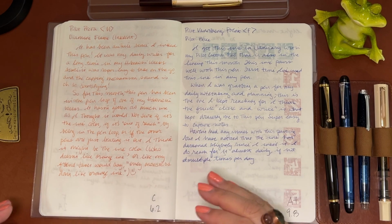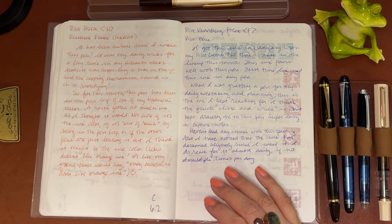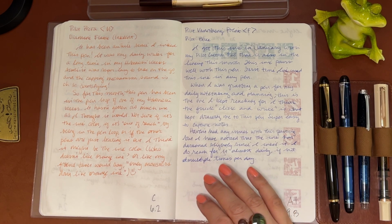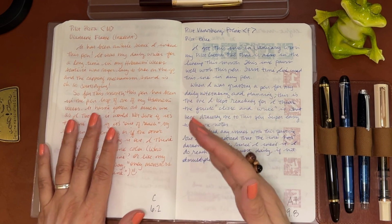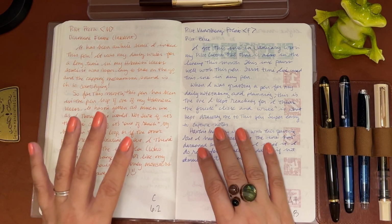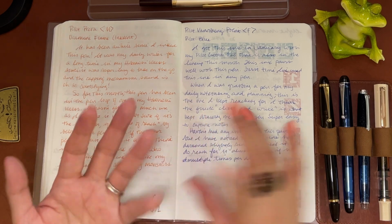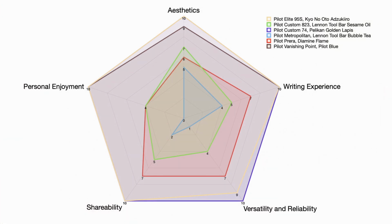So let's talk about overall what these pairings look like. I'll do a radar chart for this as well, and I'll put that radar chart up. For those of you who are new to my recap of my prior month, I like to think about all of those categories: the aesthetics, the writing experience, versatility, reliability, shareability, and personal enjoyment for each pairing. Then I measure all of those pens in all of those categories against each other.